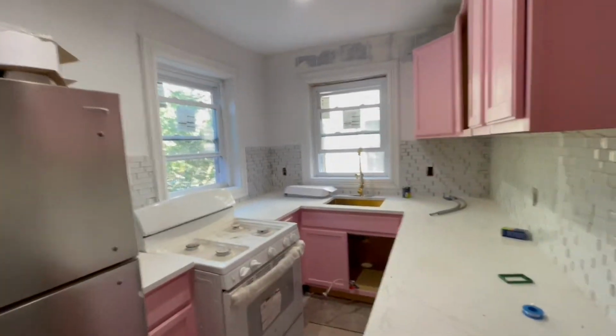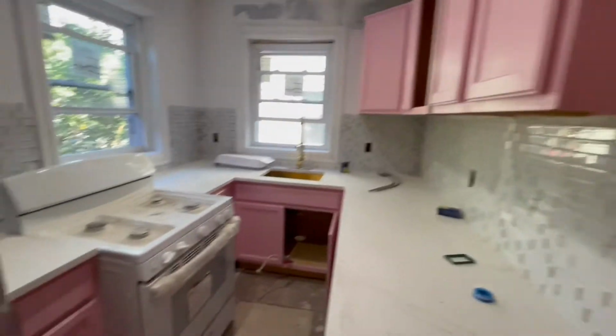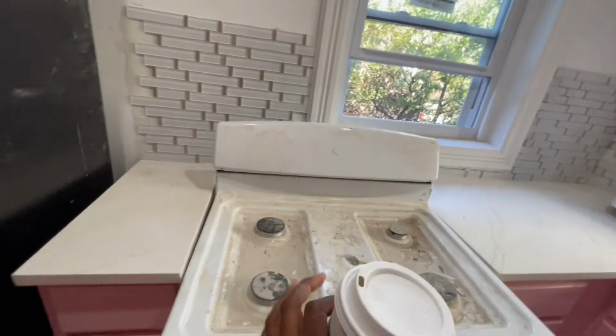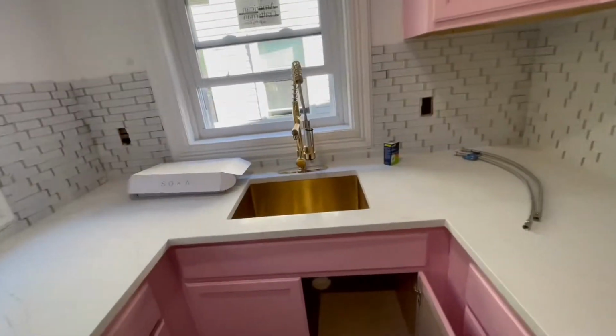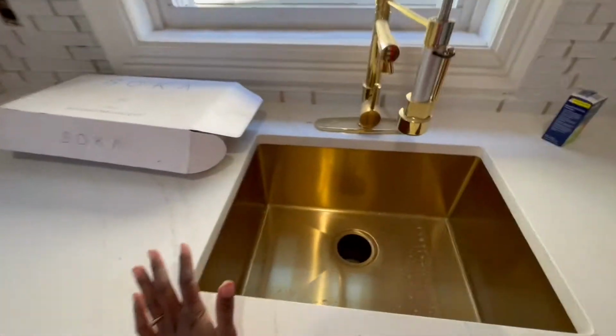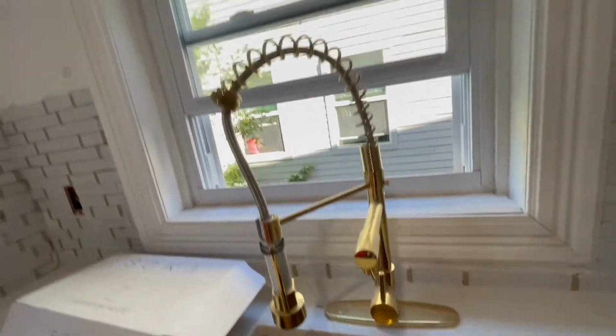Bam, the kitchen is complete. But I just met with my electrician, and unfortunately they need to open up some walls because the stove needed its own designated line. The kitchen needed its own line. So I learned a lot today. This sink is an undermount sink, so it's not a farmhouse sink like downstairs. I also got this faucet from Amazon. So what do y'all think about the faucet?